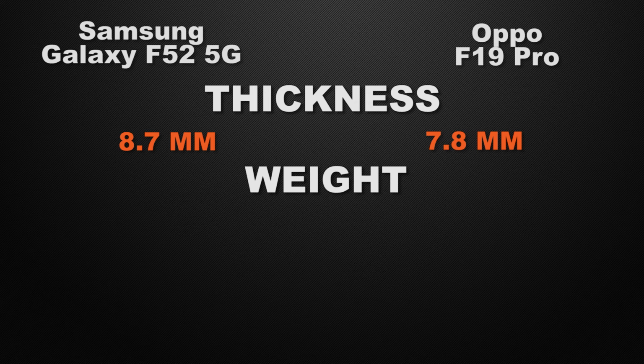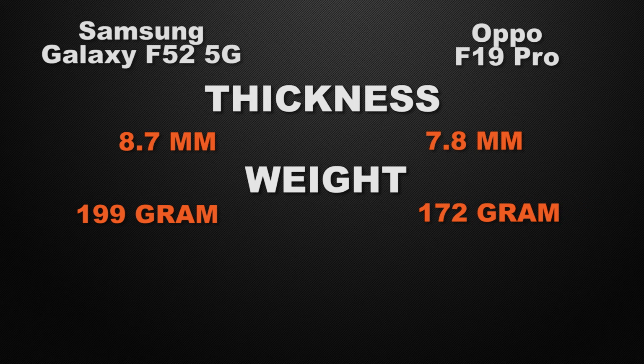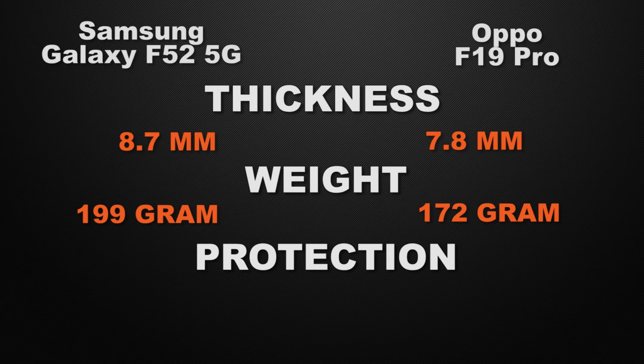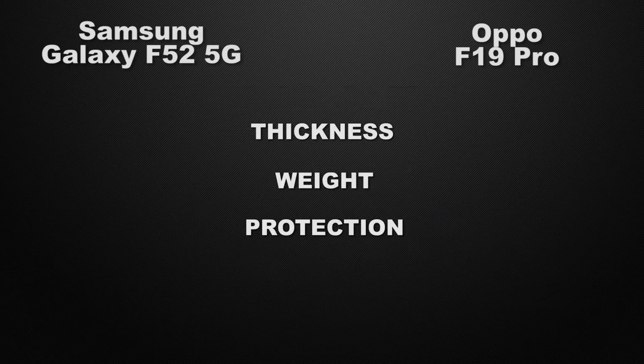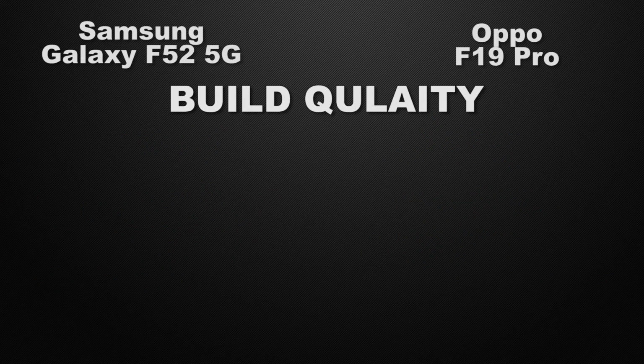Talking about the weight of the devices, F52 has 199 grams of weight, whereas F19 Pro has 172 grams of weight. So the clear winner here is F19 Pro because it has a lighter body weight. And about the protective glass of the devices, F52 has Gorilla Glass 3, whereas F19 Pro has Gorilla Glass 5. So the winner here is F19 Pro because it has a newer generation of glass, which is more durable than its older generation. Let's talk about the build quality of the devices.